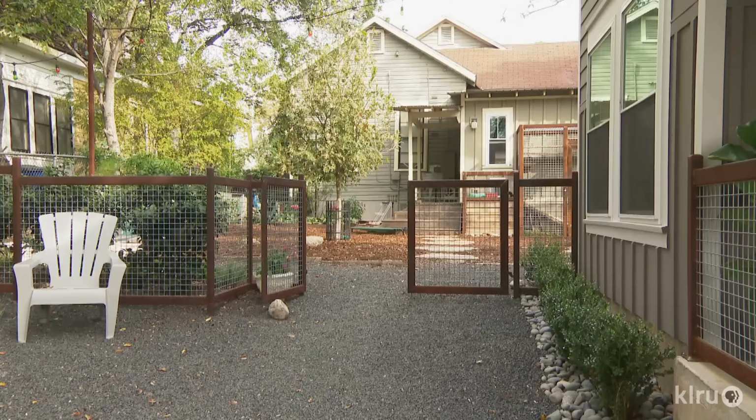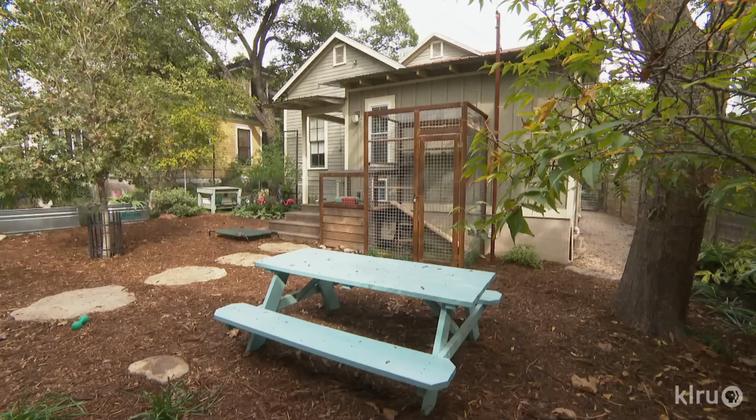We did the yard, and then we built a guest house in back because we didn't have any room in our house to have anybody except on the couch. It's such a small old house. Then the most recent thing we've done is built a catio, because we've got all these inside cats.